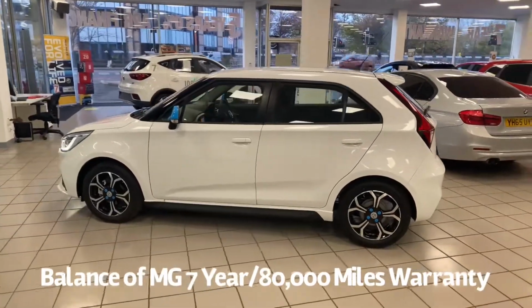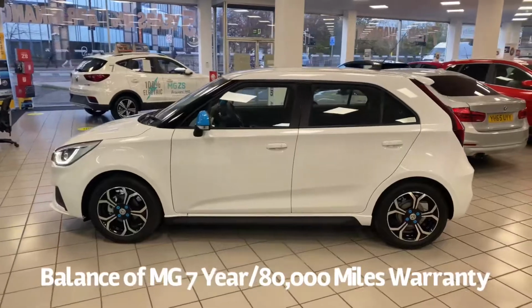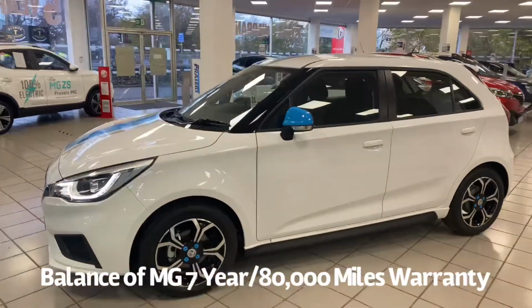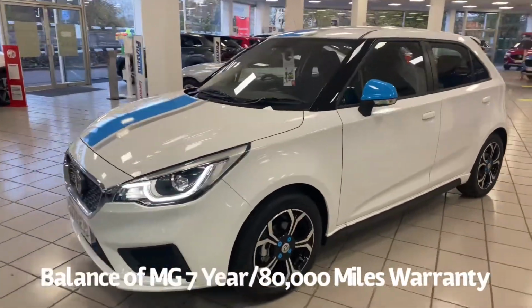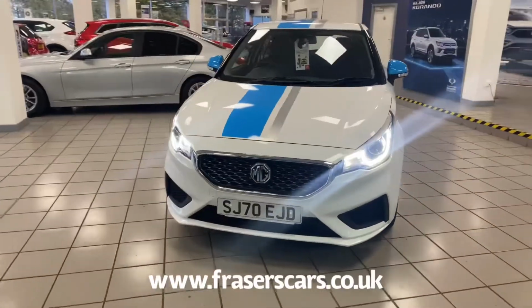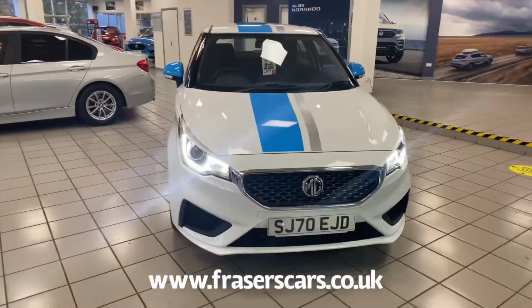Specification on the car includes remote central locking, diamond cut alloy wheels, rear parking sensors, front LED daytime running lights, automatic headlights, electrically operated door mirrors as well, along with front and rear electric windows.